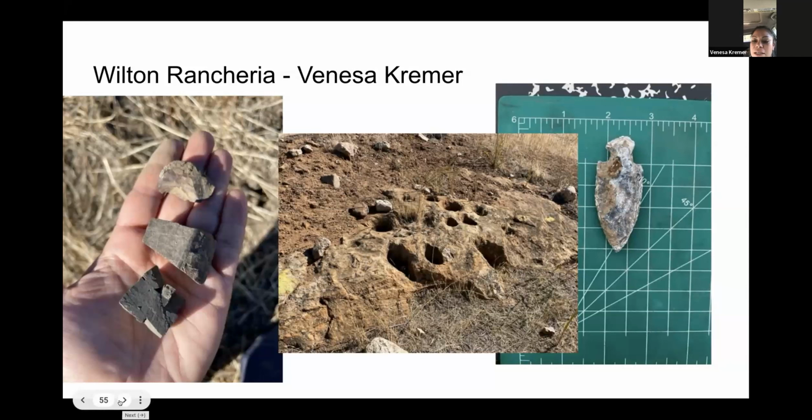So then on the right is an arrowhead, and this one is very old. This one was found in the city of Brentwood. And yeah, that's pretty much all of it. And just thank you guys.